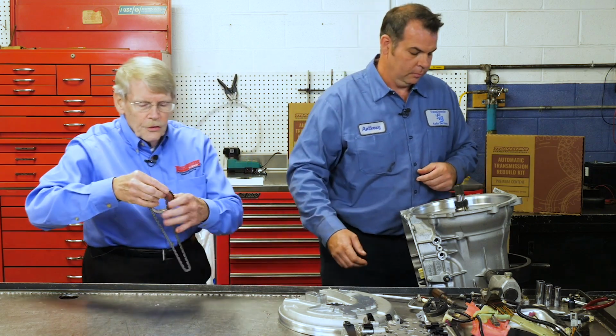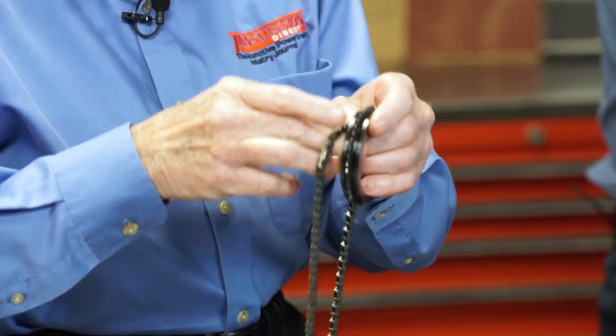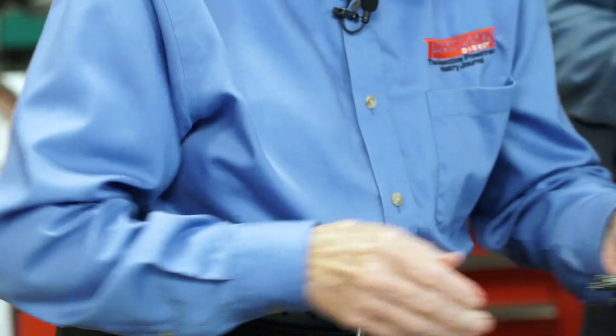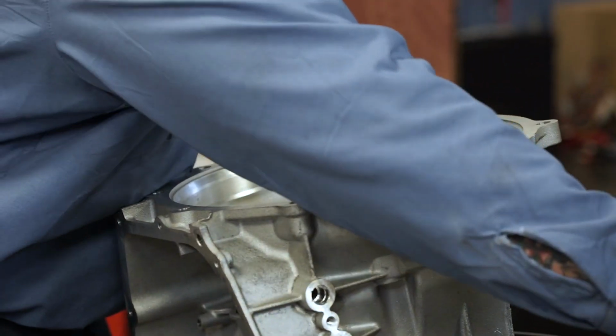And again, this is your drive gear. It could go in either way. You should probably mark it if you're going to put it back in, so at least it goes in the way it came out. It just has a small cover to stator support gasket.